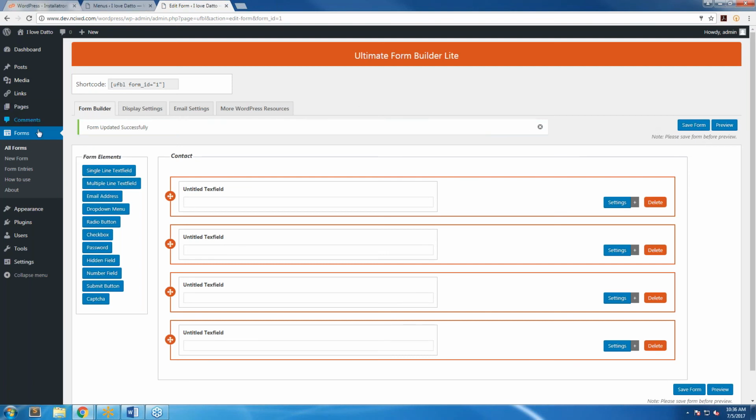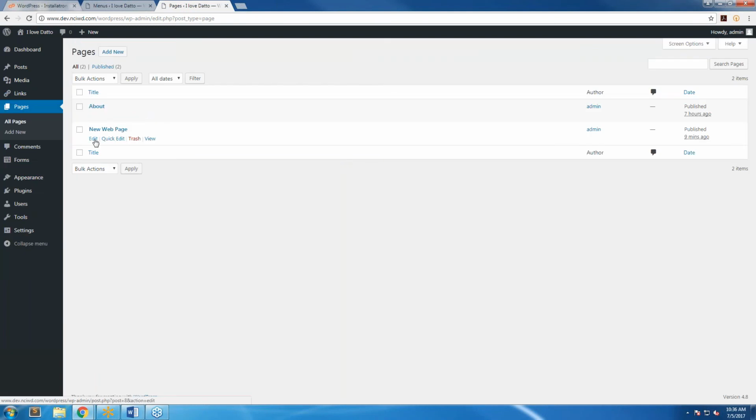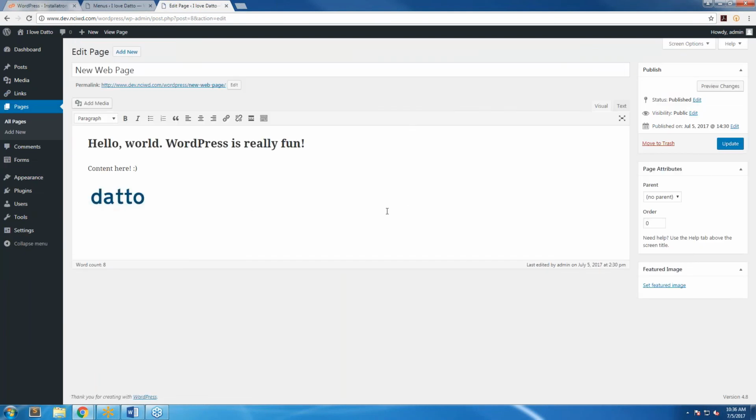Okay, I created a form. Let's add a submit button. Okay, this form creates a little shortcode that you can embed. I just highlighted it right now. So let's go back to that page we created, new web page. Say we want people to contact us. All you got to do is add a little shortcode. WordPress has shortcodes you just add to your web pages. And oftentimes you can embed things just by using a little bit of code.